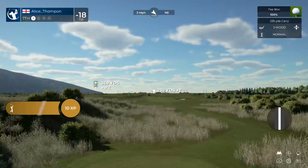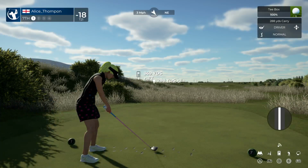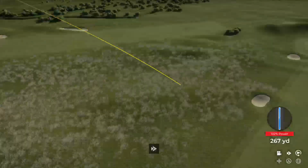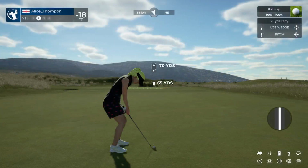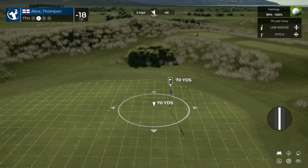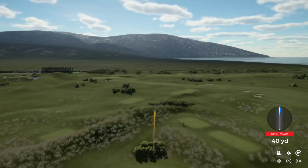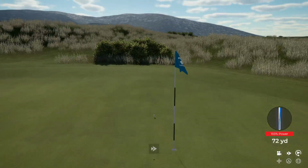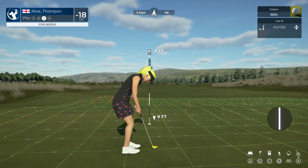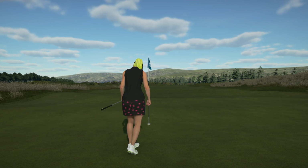We are on the seventh hole. Let's see what we can do. And yet another green in regulation for you. Good luck here. 8 feet to the cup. This putt's good so far. Let's keep this going. That's your fourth birdie of the day. Good work out there.